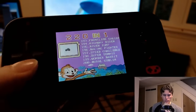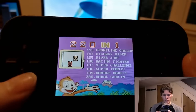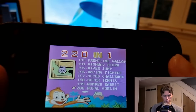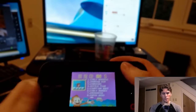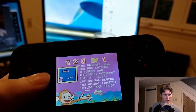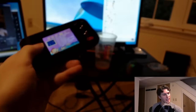Frontline Gallop, Highway Rider, River Jump, Racing... Oh, I thought that guy was naked. Racing Fighter Speed Challenge, Super Tennis, Wonder Rabbit, Rural Goblin. It's not a touch screen. This thing doesn't have a touch screen. Somebody just said it was a touch screen game. I just tuned in. Should I have not? I have fun, and this thing's fun. I'm gonna keep saying that. I will stay in denial the whole time.